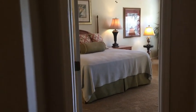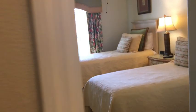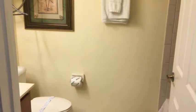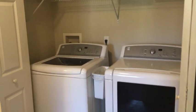Okay, so at the top of the stairs, you can see the master bedroom right there, but I'm going to show you that in just a second. I'm going to take you around to the other bedrooms first. You've got a linen closet, and then a really amazing guest bedroom, the queen, and next to it, another guest bedroom with 2 twins. Again, all have TVs. Super cute. And then you have a bath, and you guys, this place is super immaculate. It's definitely the nicest one in the subdivision. And then washer and dryer, of course.